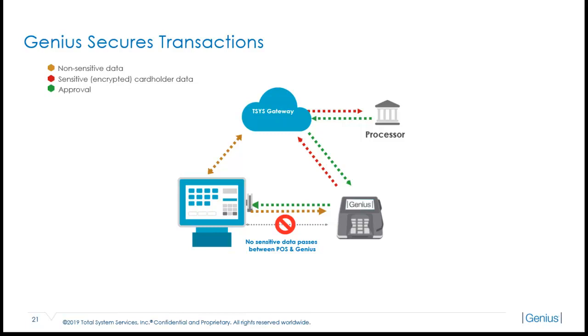The token is also stored in the TSYS vault so that it can be recalled for transactions like a return or future purchases. What does this mean for the merchant? It reduces the burdens and resources dedicated to compliance and the headaches associated with payment data security. End-to-end encryption and tokenization come standard with Genius at no additional cost. Smart P2PE, our validated P2PE offering, is also available.